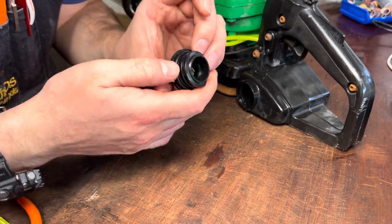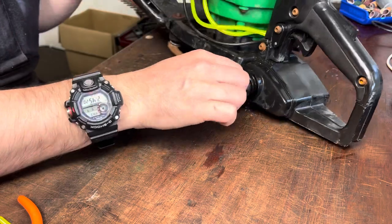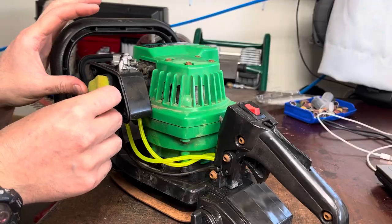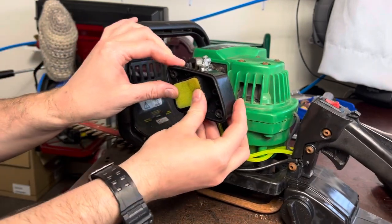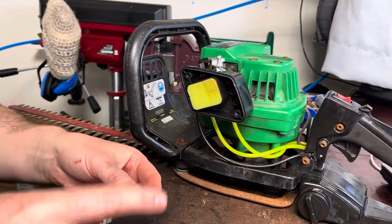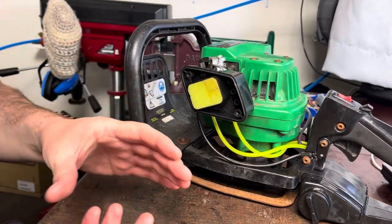You want to avoid using rubber around fuel. Of course, it's not going to last. Beautiful. That can go back in there. And that's no problem then. The cover goes on the front. That's all been cleaned out as well.